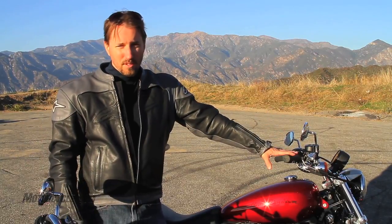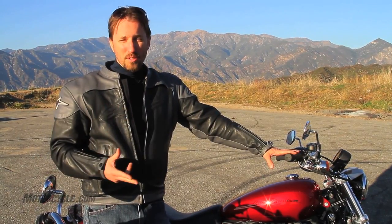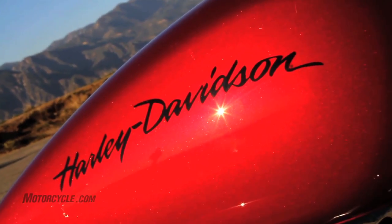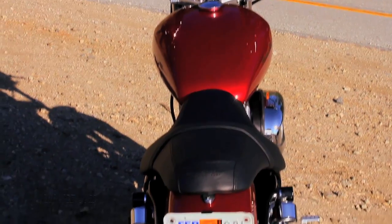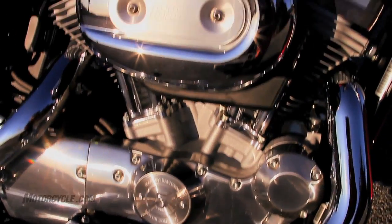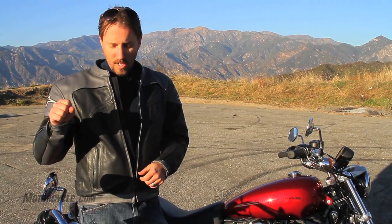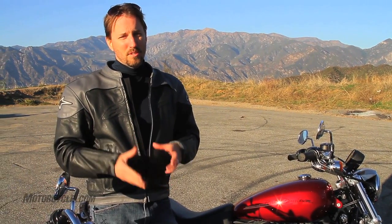Somebody who might be interested in the SuperLow: women, newer riders, people of short stature, somebody looking to get into a Harley for that all-important brand reason at a really almost rock bottom price, $8,000. You can have a Harley-Davidson. That hasn't been heard of for a long time. The Triumph America is also price conscious, but might suit somebody who's not too interested in brand name but wants a good, friendly cruiser at a bargain.